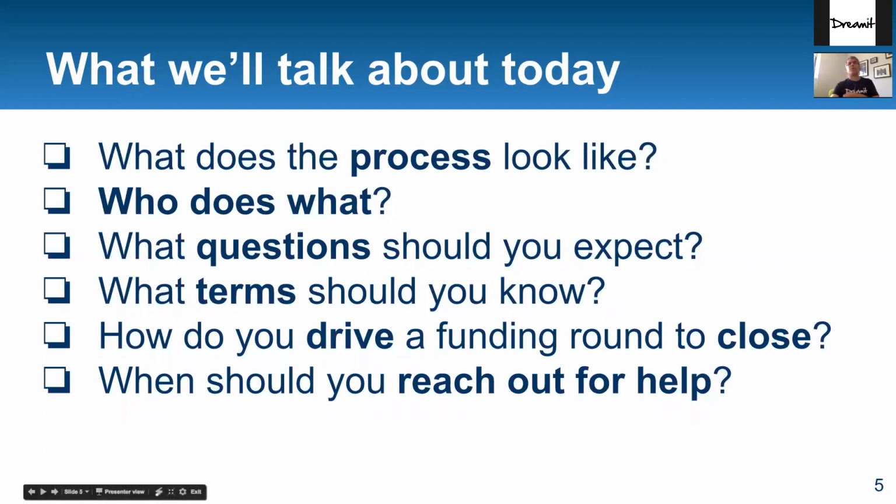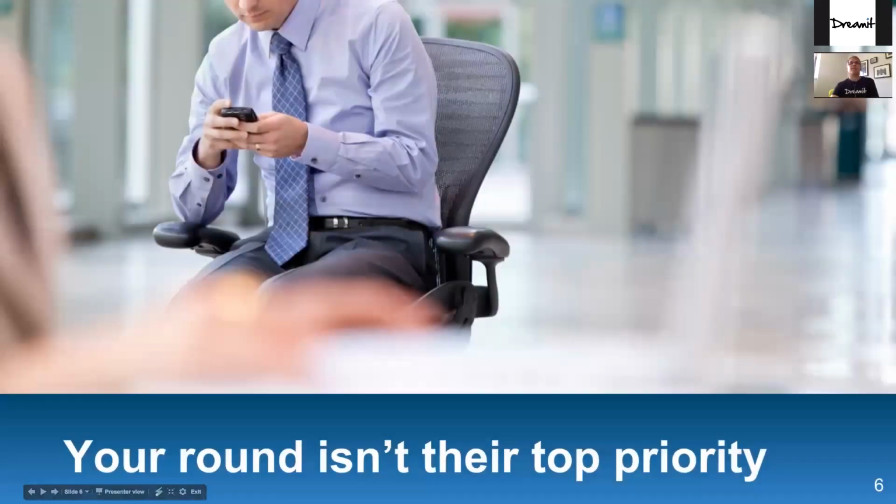So I'm going to go along at a pretty quick pace here. I'm going to try to get this done in about an hour and 15 minutes because there's a lot of material to cover. I think the first thing that's important to realize, there's lots of players in this equation when trying to close a round. And the first thing that's important to realize is your round isn't a VC's top priority. It's your top priority.